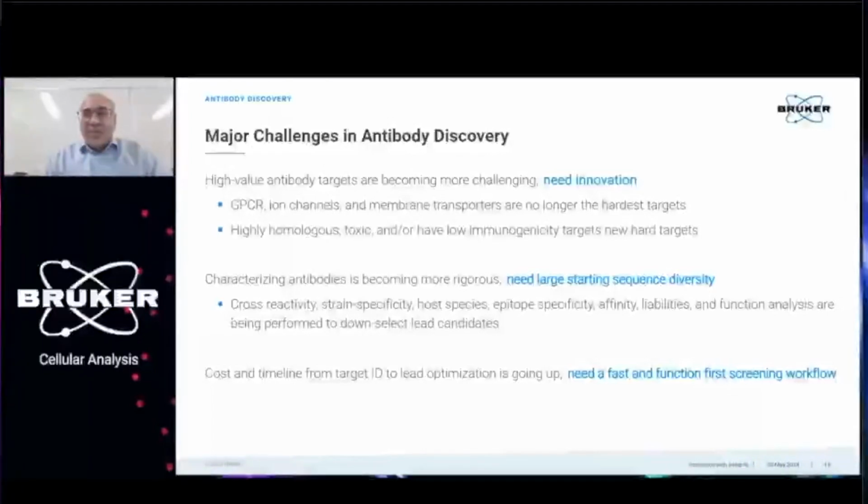Accordingly, characterizing antibodies is becoming more rigorous. We need to start with a large variety of sequences to ensure that we find the best therapeutic candidate. In addition, costs and timelines are also increasing. To lower these, we need more thorough early functional screening to avoid wasting time and resources on less promising candidates.